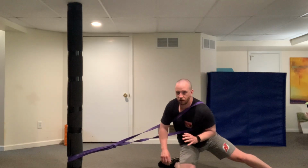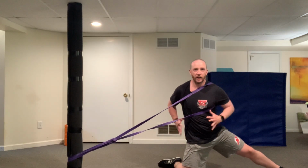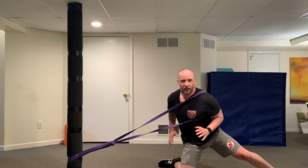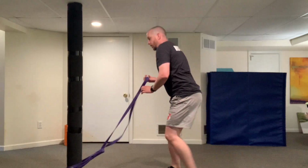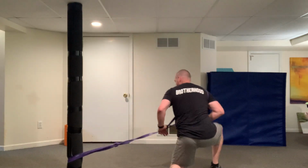Up and out. Up and out. So I'm getting glute, hamstring, lower body, core stability. I'm getting some strength and rotation through this hip. And I can do the same thing really quickly going the other way. We're just gonna get about 4 reps per side.